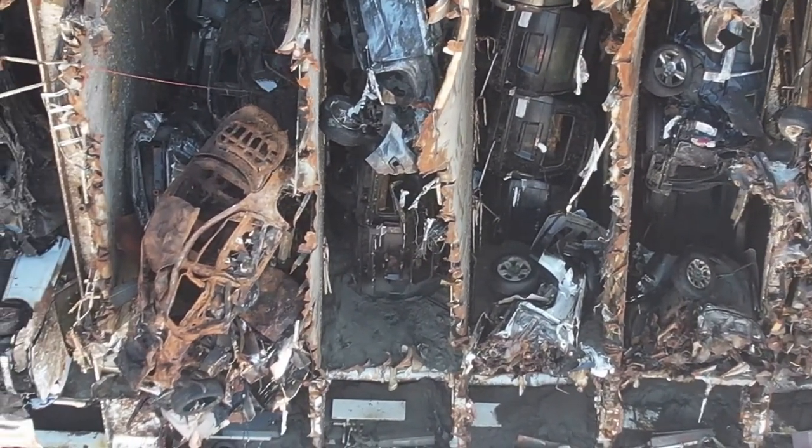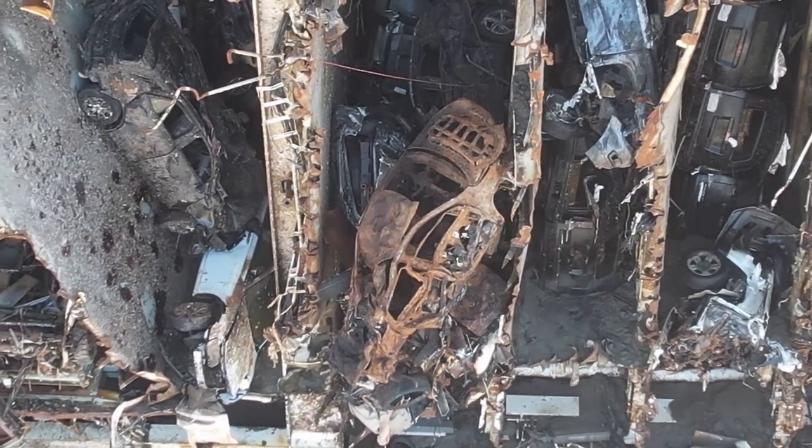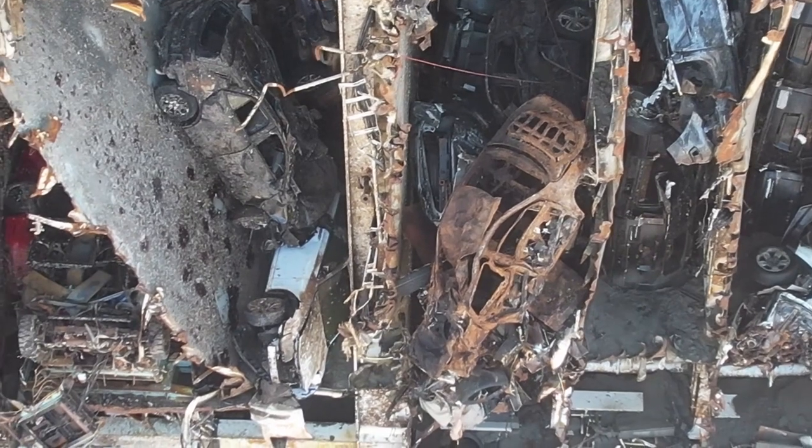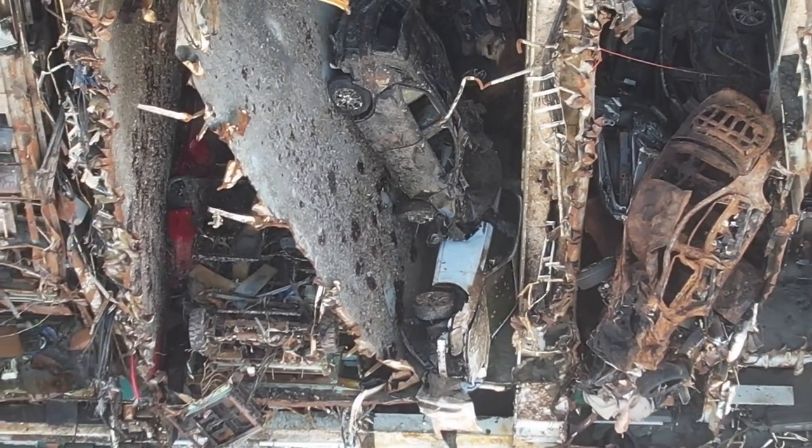And this vehicle right here, we can see this has really been damaged by the fire. We know that there was an onboard fire after she rolled.